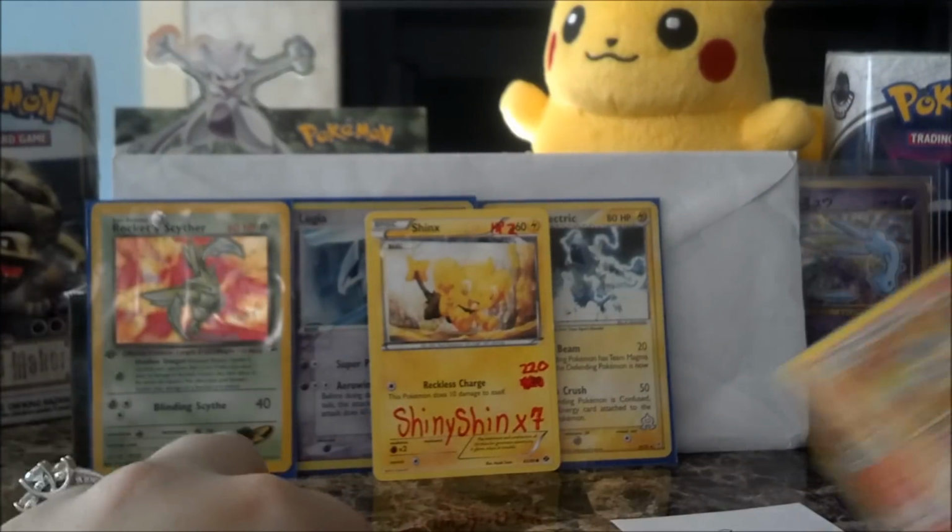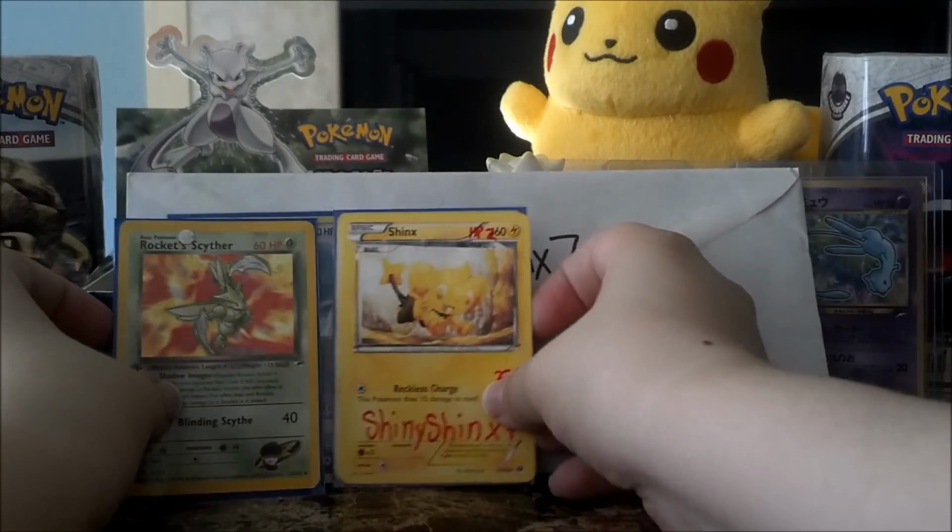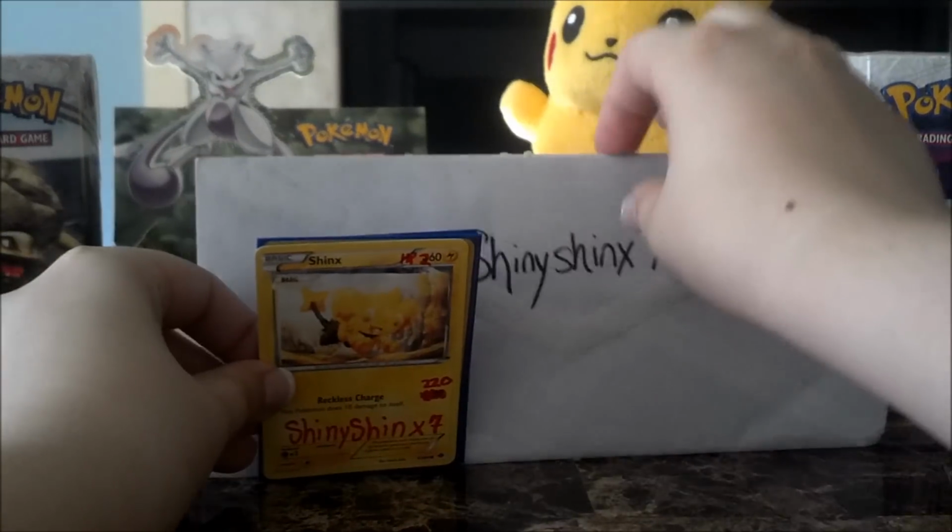Alright, so that was ShinyShinx7. I will try to mail out your cards tomorrow, but they'll probably end up going out on Thursday just because I have a very busy Wednesday ahead of me.